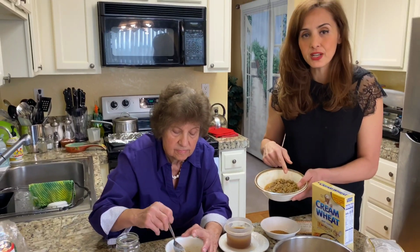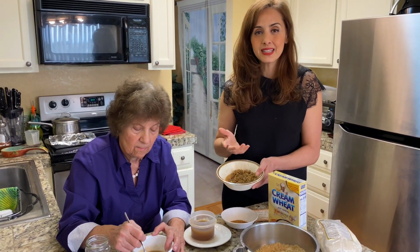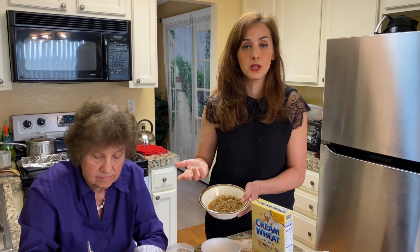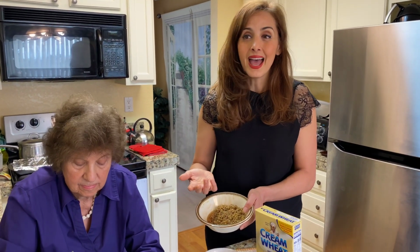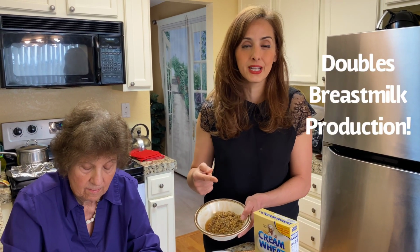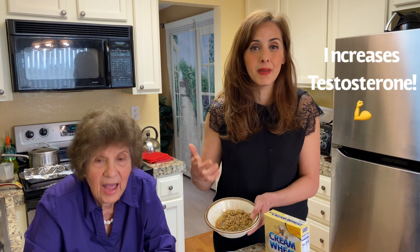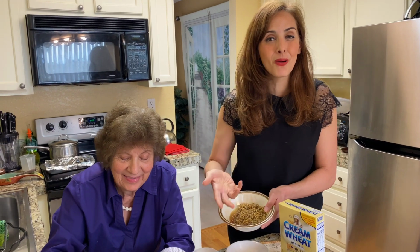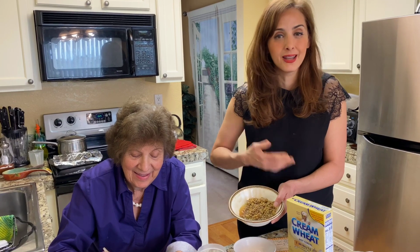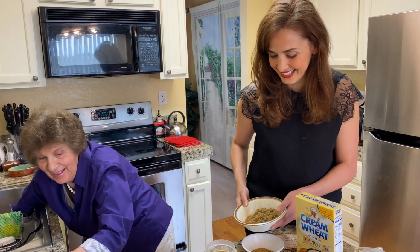You know what's neat about fenugreek? Let me tell you some more medicinal properties. They always gave this particular cake, hilbeh, to women who are breastfeeding because it increases breast milk production. It even doubles breast milk production. They've done a variety of studies on this. You can look into it. And for men, it's great because it increases testosterone, and men were able to lift more in the gym because of fenugreek. So it has benefits for both men and women. This is the cake that keeps on giving, folks.